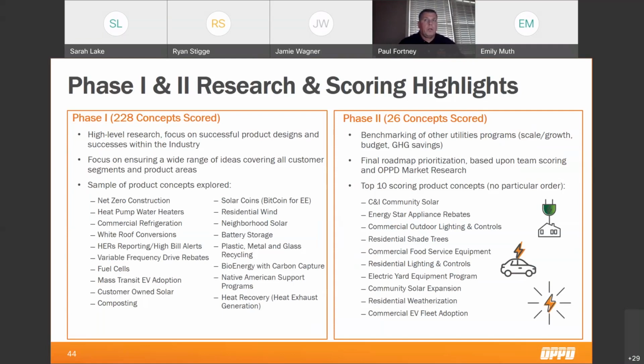In phase two, as I mentioned, we got a lot more granular, and we really created a mini white paper on each one of the products we evaluated. The final roadmap is still being prioritized. We recently completed a residential survey to help us understand, again, what ideas resonate with our customers. We're launching a similar survey with our commercial and industrial customers next week. And Sarah mentioned that we have an open survey today on OPPD Community Connect. So if you want to give us some more input, please take that survey as well.